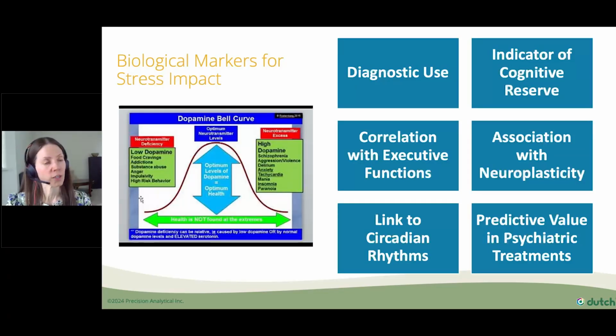There's also a correlation with executive function. Research has shown that HVA levels can correlate with performance on tasks requiring executive functions such as problem solving, planning, and inhibition control.